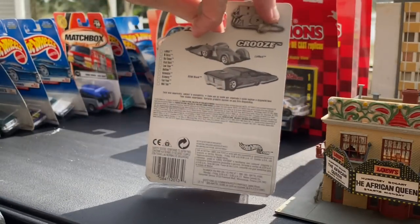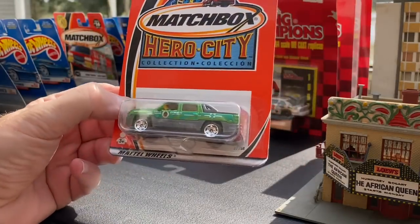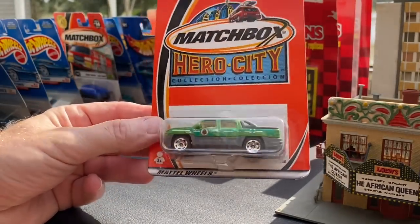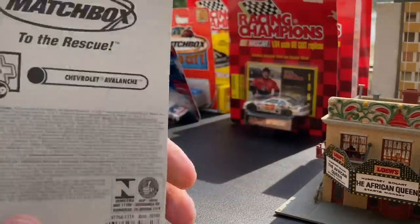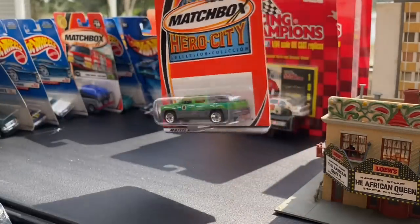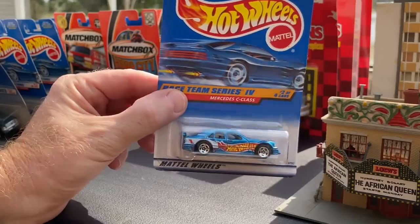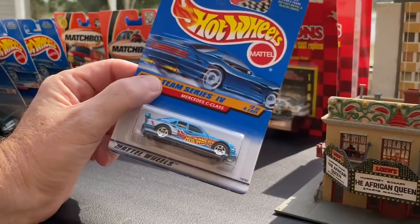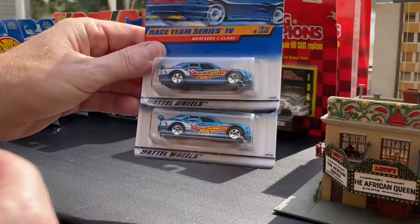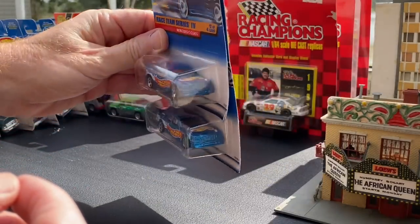And there you go. More cruise stuff. Some more Hero City. The Race Grooves. Chevy Avalanche. Wonder if Race Groove still has his. To the rescue, Chevy Avalanche. Pretty neat. Yeah, another one of these. Same exact car, I think. Where is the other one? There it is. Well, maybe a little different color. No, maybe not. Pretty much the same cars.